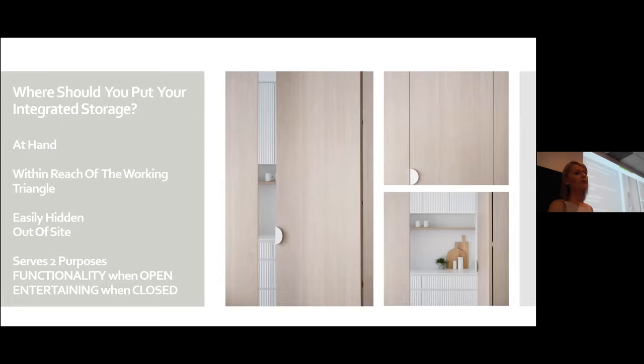So when we talk about integrated storage, we're talking about where should I put this storage? And the place to put it is right where you're working, right into the heart of your kitchen. If you think about it, you're in your kitchen, you're working, you really want everything there. Sometimes smaller kitchens are actually much better, if they're well designed, than a larger kitchen, because you really don't have to be running around everywhere. So you really want to integrate your storage right where you want it.